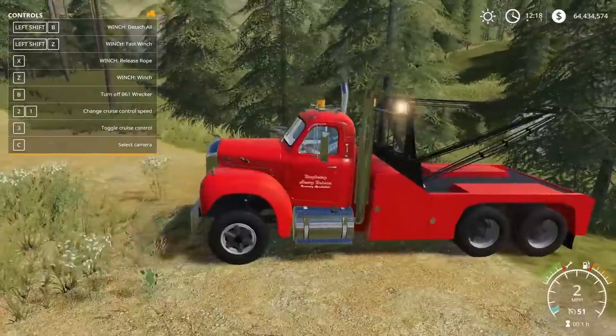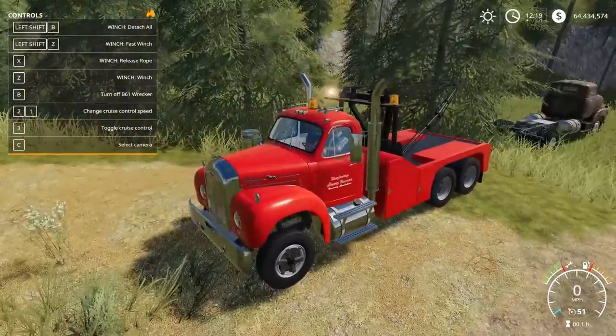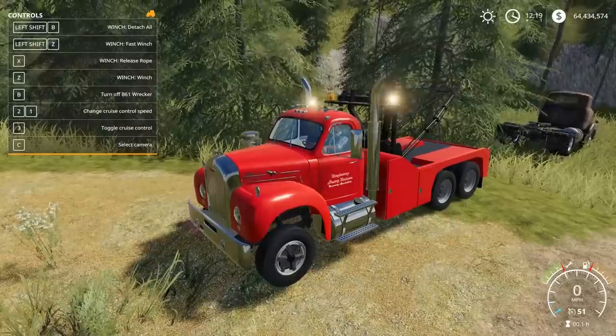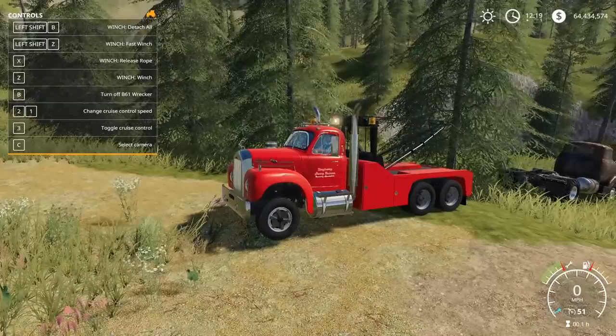We're going to see if we can't get the back end. I don't know how this works. Can we get the back end, like, lifted in the air? Yes, we can. Oh, yeah. Okay. So now we got to tow this thing back.